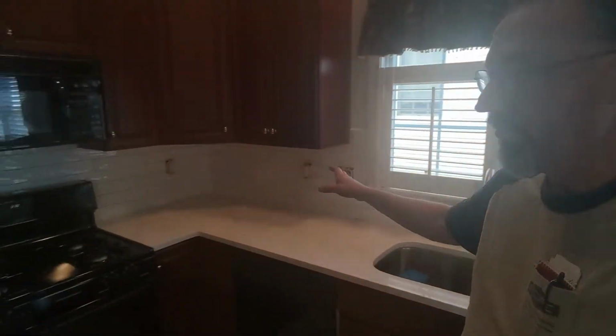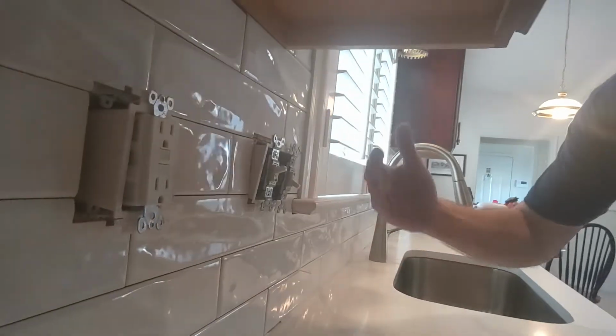This is coming along nicely. All the tile is in. I have the box extenders installed on the electric to help bring them out and keep them up to code where they should be. And tomorrow we'll be coming in with the grout and finishing this off. So this is going real well.